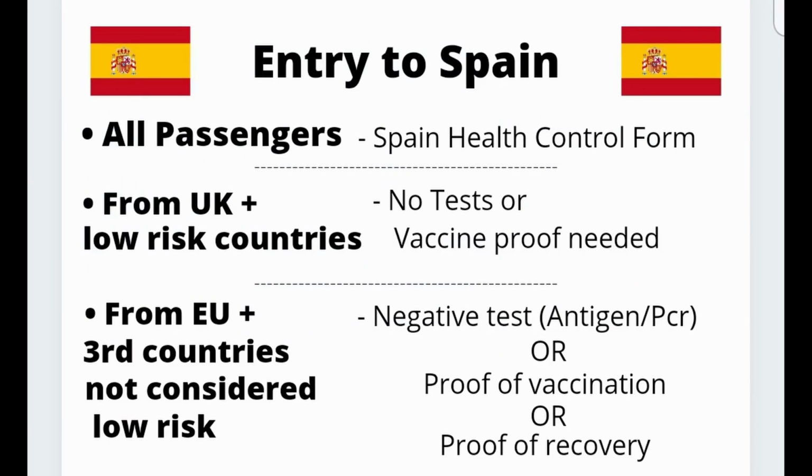Okay, so now starting with the UK. At the moment, for entry to Spain from the UK, you do not need any tests or proof of vaccination. No PCR, no antigen test, no vaccine passport. Spain has declared the UK a low-risk country due to the high percentage vaccinated, and as such, people coming from the UK are exempt from the testing requirements.